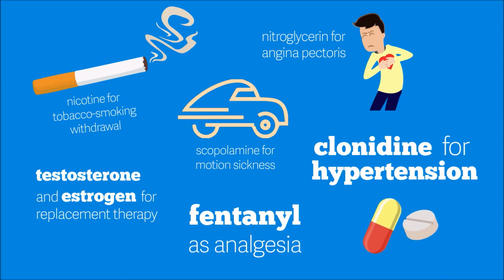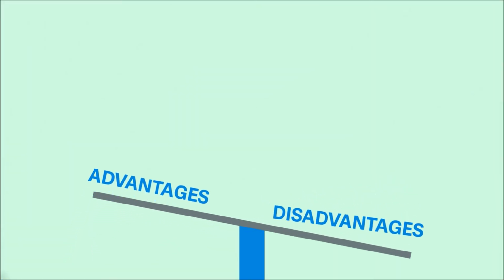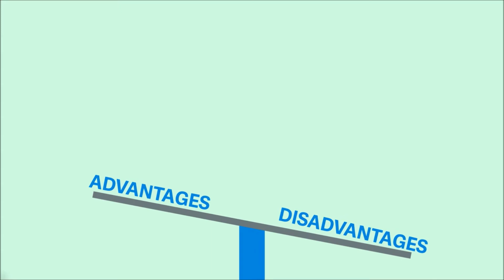Advantages are the following: non-invasive, can be self-administered, convenient, alternate route for patients who are unable to take oral medications, dose delivery unaffected by vomiting or diarrhea, less frequent dosing improves patient compliance, provide release for long periods of time, avoid hepatic first-pass metabolism and the GI tract.